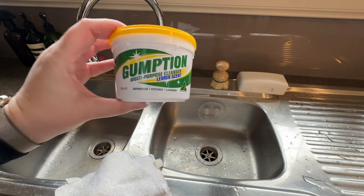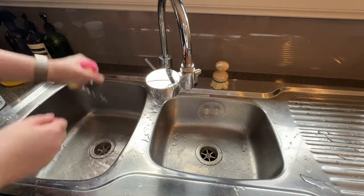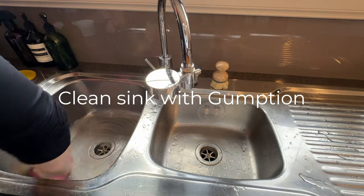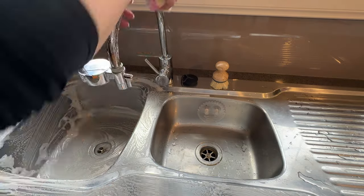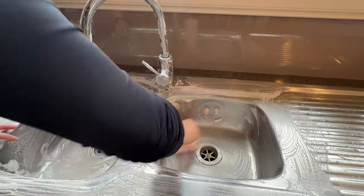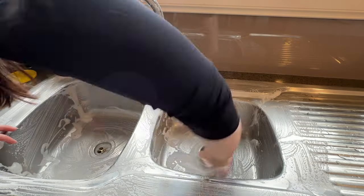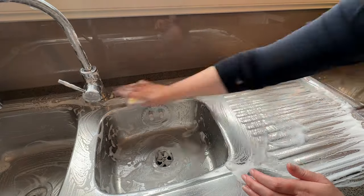Now, gumption. My goodness, if you haven't heard of gumption, you are missing out. Gumption is Australian made. It's been around for 60 years. It's got fine granules in it that gently exfoliate the surface and remove grime and dirt that other cleaners can miss. And it also makes things really shiny.